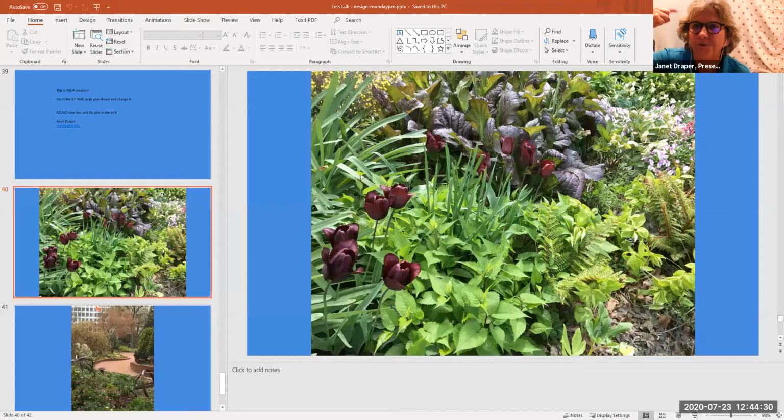Can you tell I'm going through my Rolodex of plants? Yeah, I can almost see them. Yeah, I absolutely can. I want something big and chunky down there.